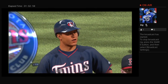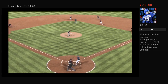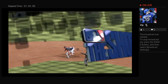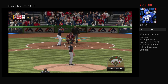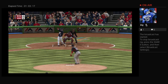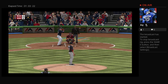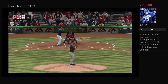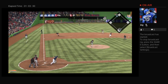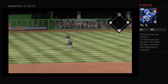A bit of a gamble right here. Remember, he represents the tying run. But this is a team that won't shy away from taking some chances. And he's into second base here with nobody out. Still 1-2 as he fouls it away. And here's a ball hit in the air. Correa ranging into the outfield, and that's the first out of the inning.